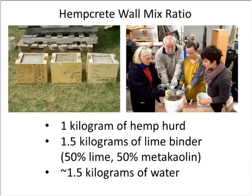Okay, so this is the basic wall mix ratio that you can see here. I apologize, I'm a Canadian, so all of my units are metric, but you can basically just convert these to pounds. It's a ratio, so it works out just fine. But basically, it's a kilogram of hemp to a kilogram and a half of the lime binder, and somewhere in the neighborhood of a kilogram and a half of water, or that could be converted to pounds, 1 for 1. And for us, our lime binder is half hydrated lime and half metakaolin, as I was explaining earlier.